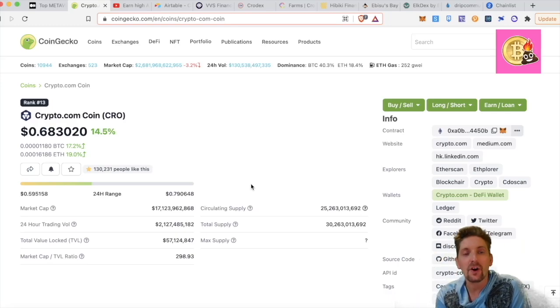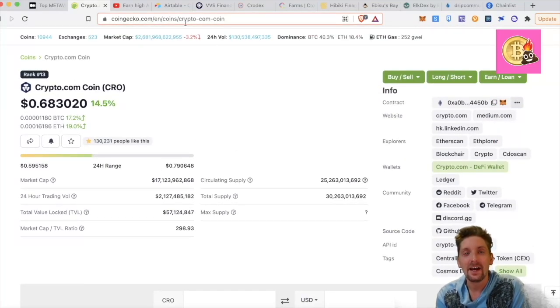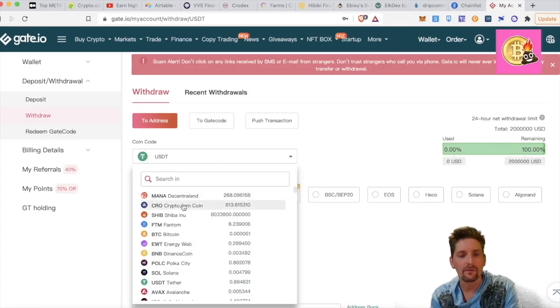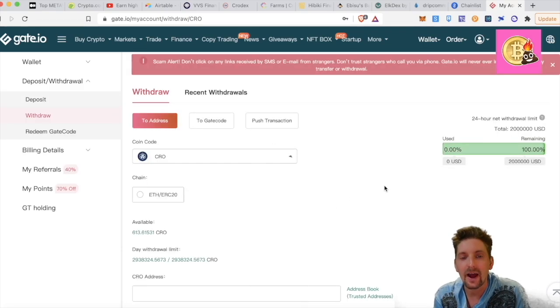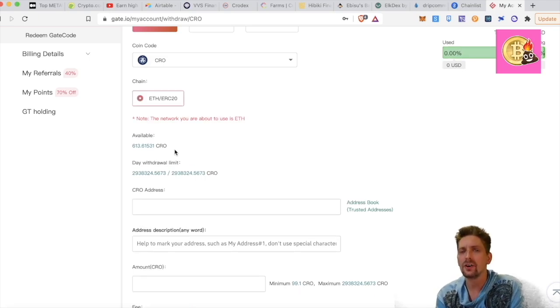So, looking at what's going on with the CRO coin, I'm going to call it CRO. We're at 68 cents on this. I actually have been hodling this on Gate.io for a while. But the only problem that I find with Gate is, for example, here I have some Crypto.com in this account, but I can only move it out as an ETH token. I'm not sure if I move it out to my MetaMask, which I've set up for the CRONOS network, if it's going to go there or if it's going to go to the dreaded Ethereum network where I'm going to have to pay ridiculous gas. So I don't want to move this.